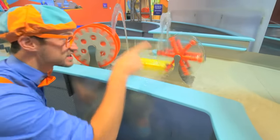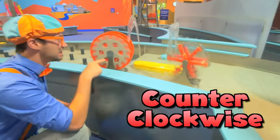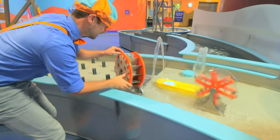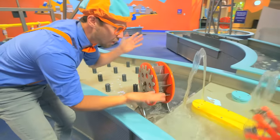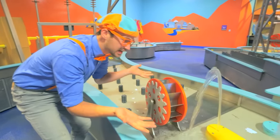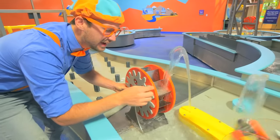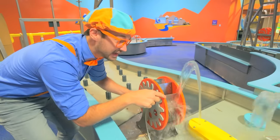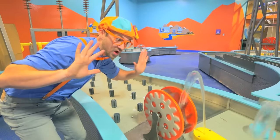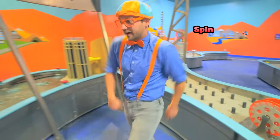Do you see these two things spinning? Wow. Yeah, that one's going counterclockwise. And this one is going clockwise. But hey, check this out. See, if you take it out of the water, it's not spinning anymore, because it's balanced on both sides. But if we put the water right here, just a little bit, it fills up with water like that. And then it gets heavy on this side. And that is when it starts to spin. Wow! Whoa, what's that way over there?